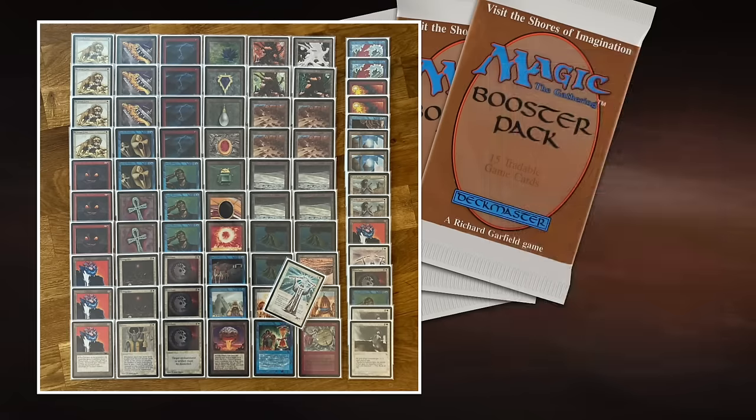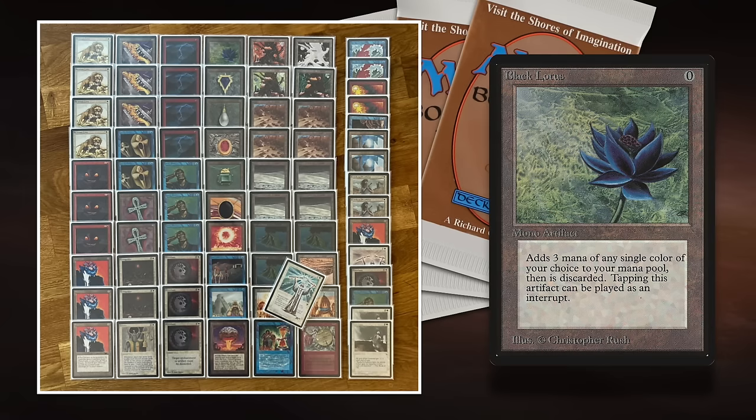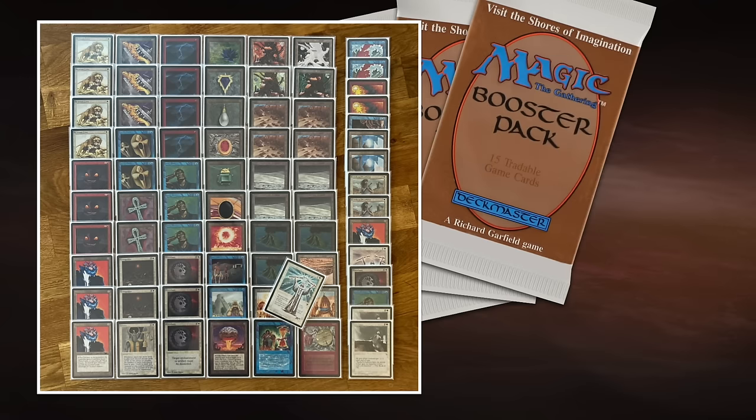Anyway, so we've got Black Lotus. We've got all the Moxen. We've got a Sol Ring. All that is just prime chop for the Atog. It loves that stuff. Then we also see the blue power, of course, the Time Walk, the Ancestral Recall.